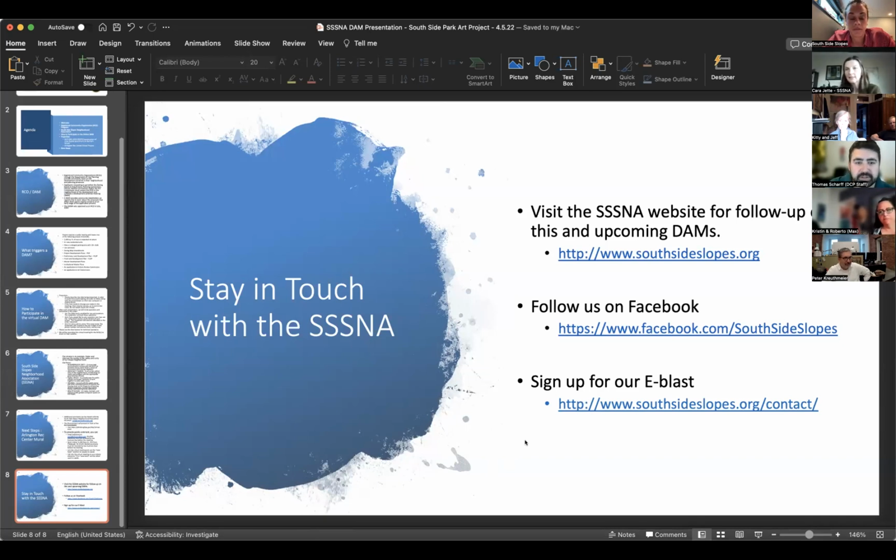Thanks for sharing this, Lucia. People can go to southsideslopes.org or the Facebook page for Southside Slopes, and sign up for the email blast on southsideslopes.org. Is that the best way for people to send a specific comment on the mural? Oh, there we go, I see, info@southsideslopes.org.